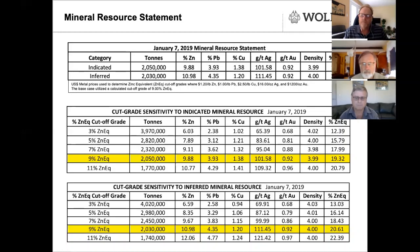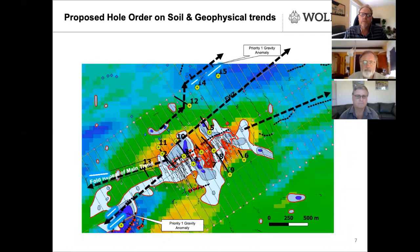So let's jump into where we're going to drill. This is a plan.